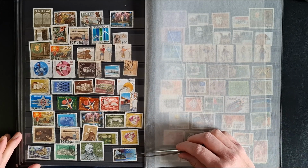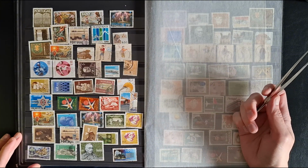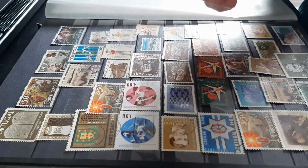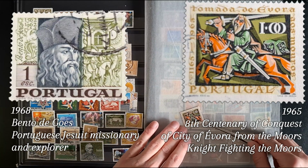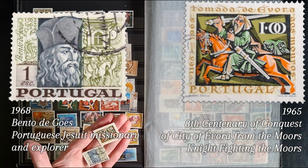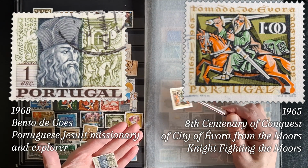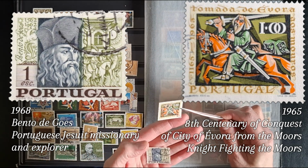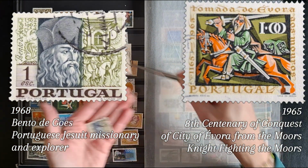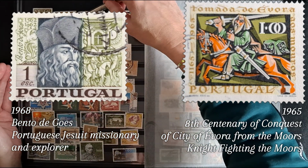Minerals here. Again, we have that stamp, Madeira. Is this from... Oh, I thought it was damaged, but it's a... I love this stamp. Oh, it's damaged here. It's a really nice stamp. Wow, this is growing on me. Portugal.